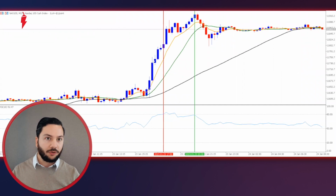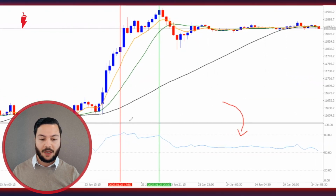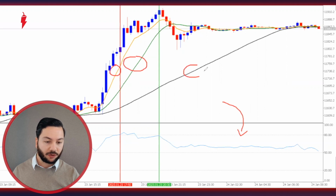Now here we've got multiple moving averages and we've got the relative strength index. We've got a 7-day exponential moving average, which is this orange line here. Then we've got a 15-day simple moving average. And we've also got a 75-day exponential moving average, which is the black line here.